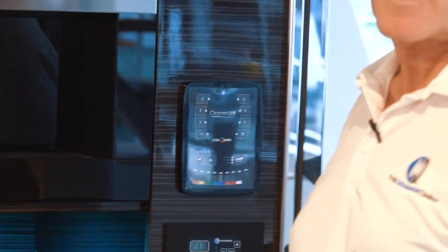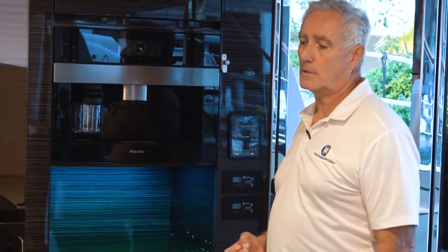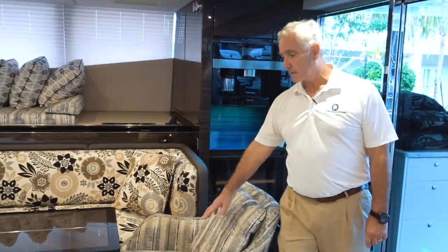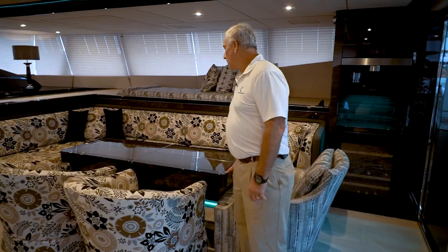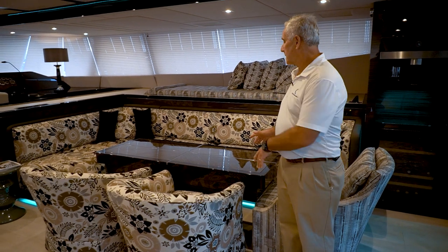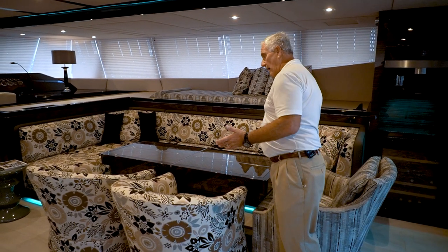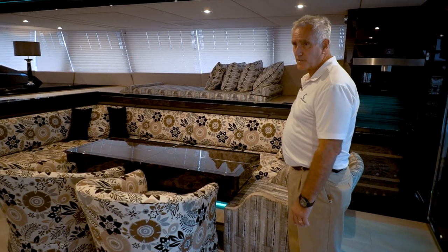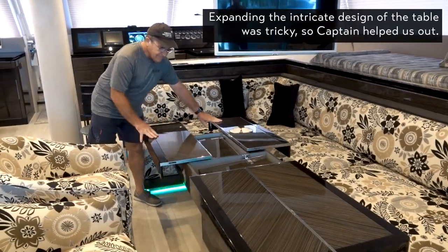And this again highlights how Sunreef will do a lot of custom interior work for each individual owner. Case in point being the table. The table is designed as a coffee table at the moment, but in dining mode, it is about twice the size. And you can get 8 to 10 people sitting in here for dinner.